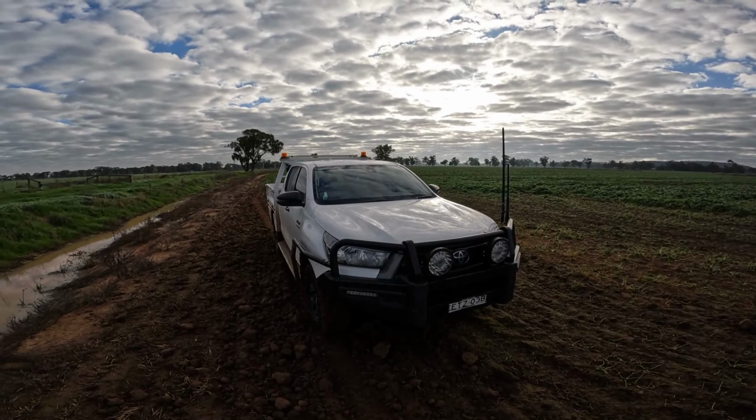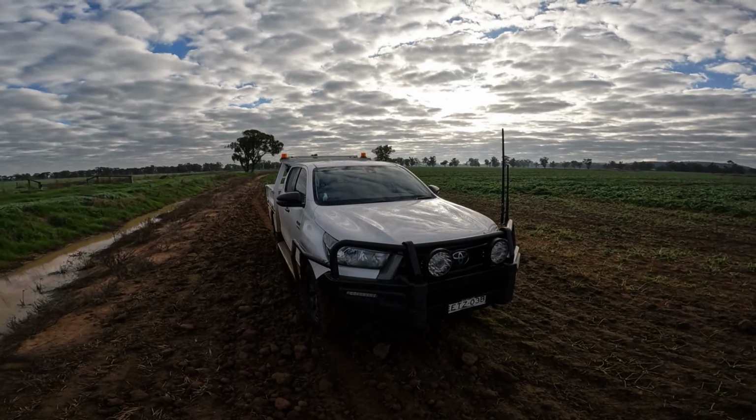Got one of the little farmers with me this morning. She's still on school holidays, but she's hiding in the ute because it's a bit warmer in the ute.